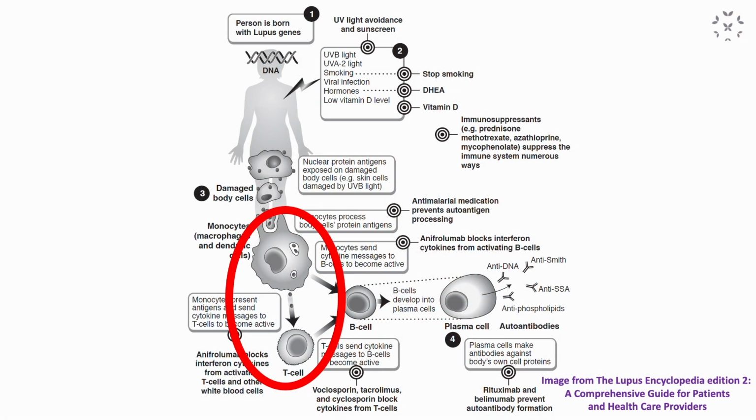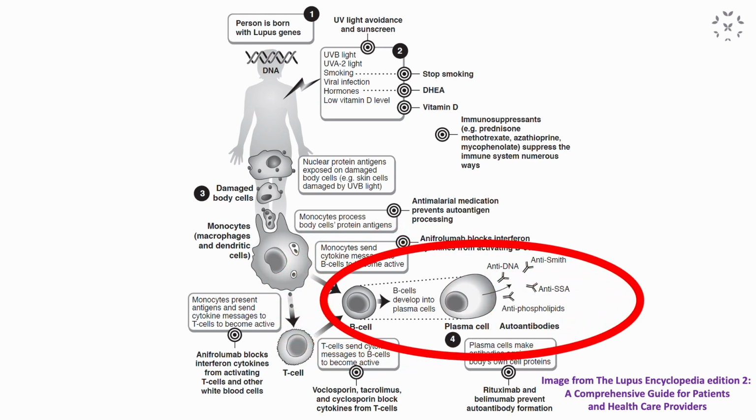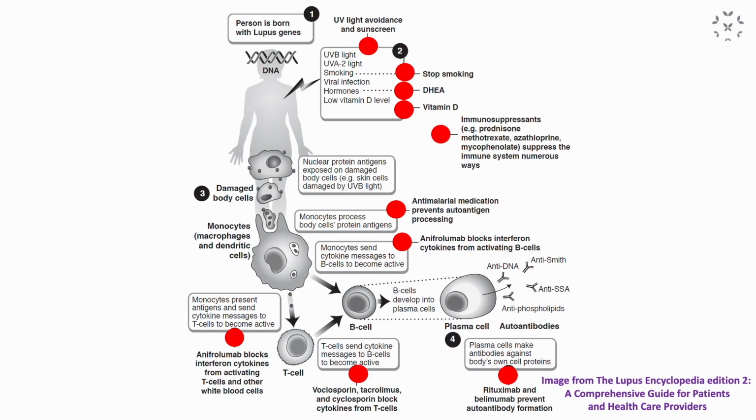But also another part of the abnormal immune system is that the macrophages and dendritic cells can tell the B cells to become more active. The T cells do the same thing, and this is an area where both Saphnelo and Benlysta can help with decreasing lupus disease activity. Well, if we can decrease any part of the immune system that you can see here with a treatment, we can possibly help lupus patients.